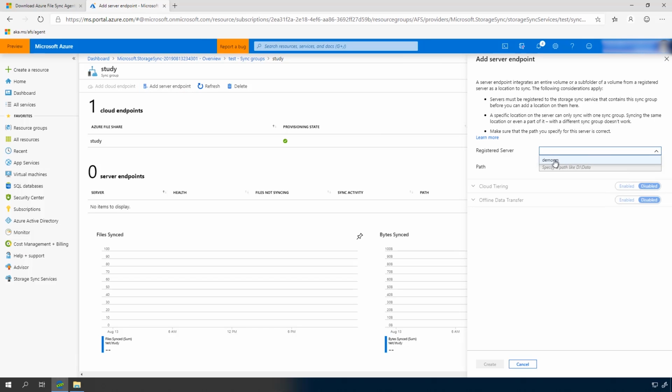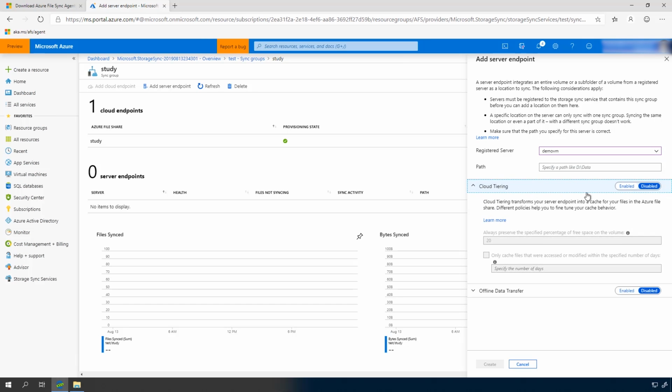And here's our registered server. That's the VM that I was on. And we can decide if we want cloud tiering. And in this case, I say, yes, I want cloud tiering. And I want to keep 20% of my disk space free so users can operate and applications can paste new data. And as I'm getting less than 20% free space, then I'm starting to have tiering kick in and kick out the cold files that nobody's interested in.